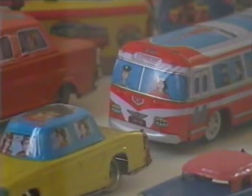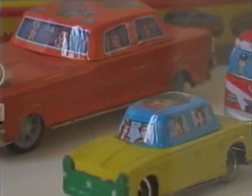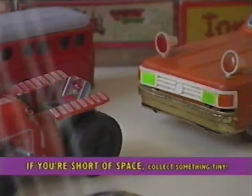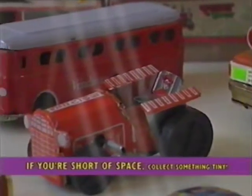And the theme of this part of the collection is transport. Cars, buses, trucks, and tractors. So what are you waiting for? Get along to your local museum for some ideas about what to collect and start collecting.